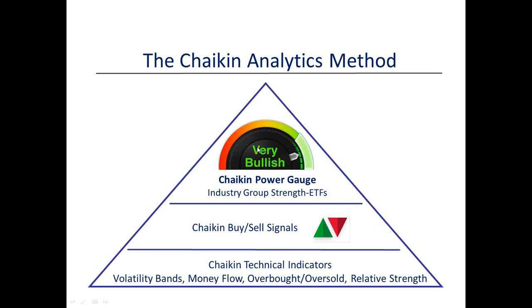And it's not just me who feels that industry group strength is important as part of the investment decision-making process. Zacks Investment Research, William O'Neill at Investors Business Daily, Standard & Poor's have all published white papers over the years showing how industry group strength can help put the wind at your back. And focusing your long side investments on stocks and strong industry groups is something that we help you do.